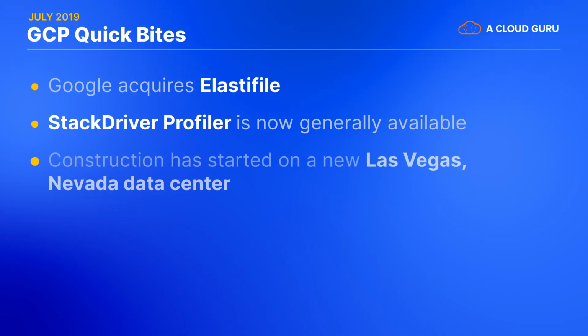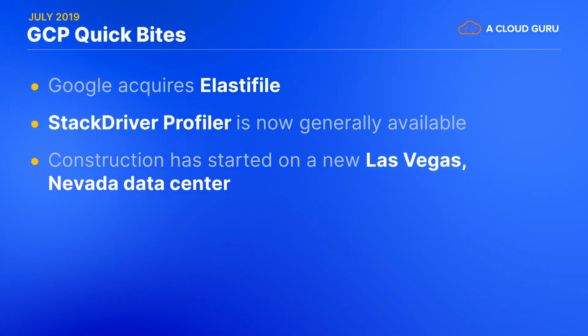Data centers are the engines of the internet, and Google data centers continue to grow. Google has started construction on a new Las Vegas, Nevada data center, which is planned for completion in 2020. The new region will give organizations in the western US and those doing business in Nevada faster access to Google Cloud Platform. This will bring the total number of regions in the continental US up to 7.